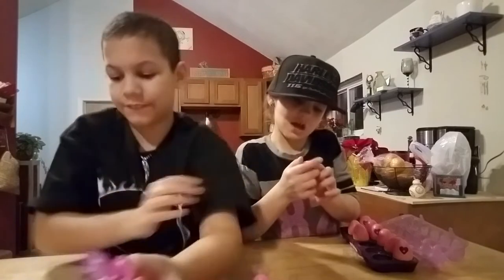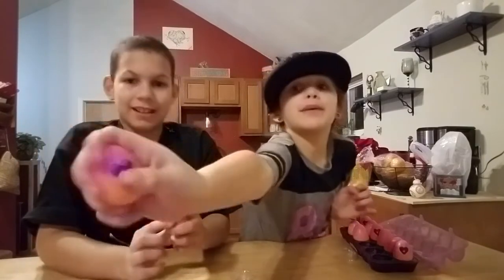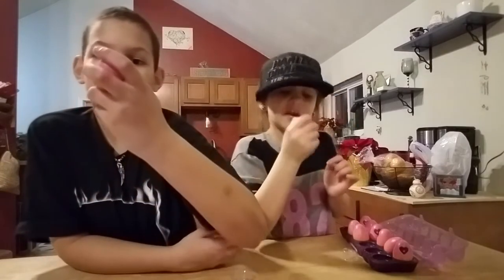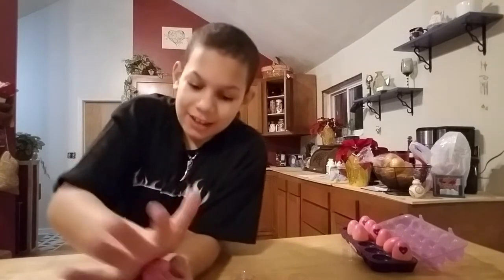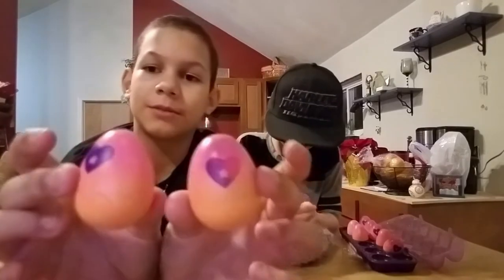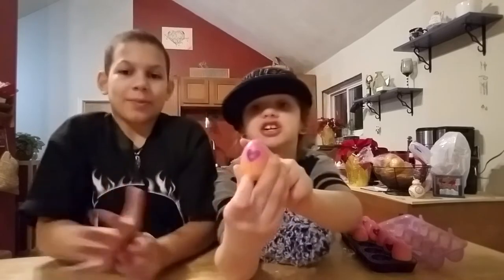Come on, keep rubbing. So this is what it looks like, and then it says... It's very hard to rub. Warm it up. I'm gonna go grab a blanket. Where's a blanket, Mom? Oh, I found a fluffy blanket! What color is it supposed to change though? Pink. So this is what it originally looked like. Guys, mine's kind of changing.